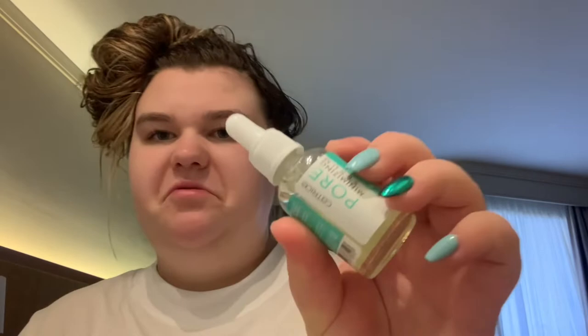But then I got this new niacinamide serum. This is the Catrice Pore Minimizing Serum. Just looks like that. Oh, it matches my nails a bit. And I've been using this one a bit, and I think that's all good. Put my moisturiser in there. This is the CeraVe moisturiser. It's the one for dry, rough, bumpy skin or something along the lines of that. But it's so thick, I can't get it out of the bottle.